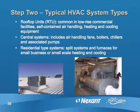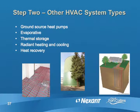Other types of HVAC systems, maybe you can consider them more efficient or more green. Ground source heat pumps are making a pretty big stake in the industry in the last 10 years. Basically, with the ground source heat pump, you're using your ground as your condenser. Whereas on your split system, you have a condenser sitting outside and you're blowing the heat to the outdoors. That's called an air-cooled condenser.